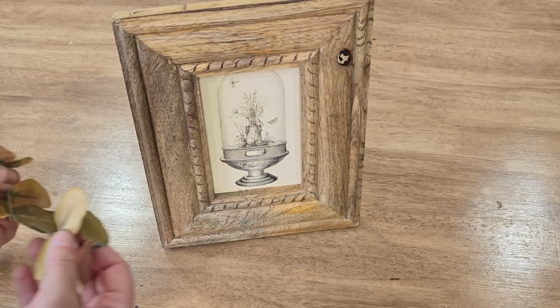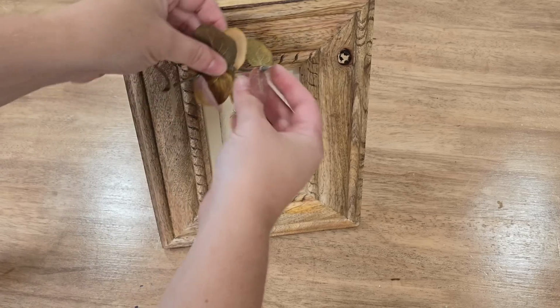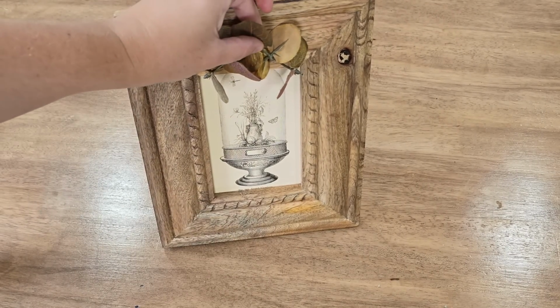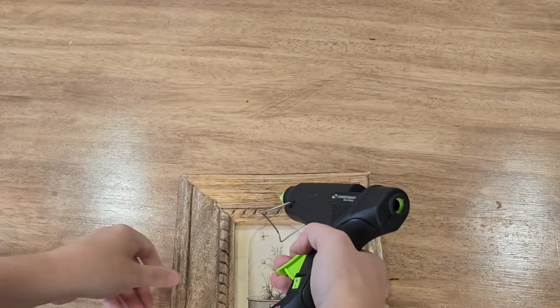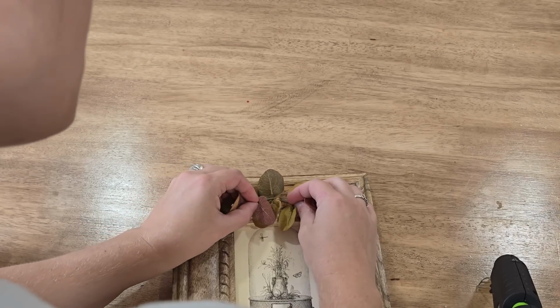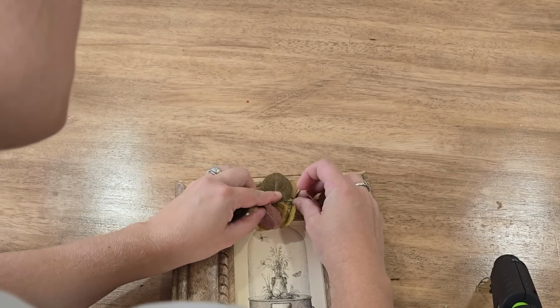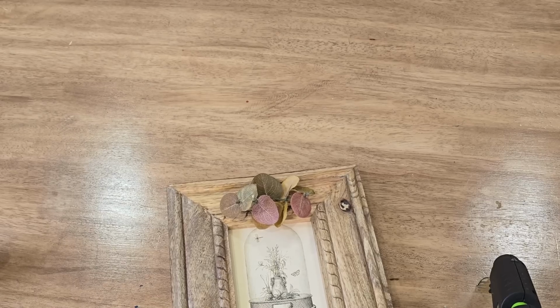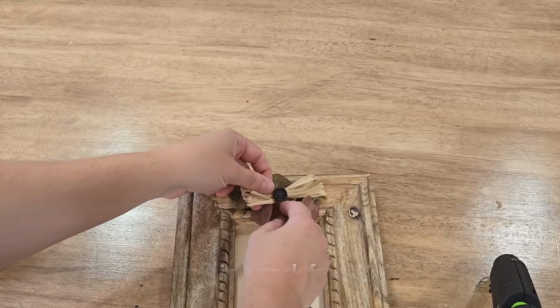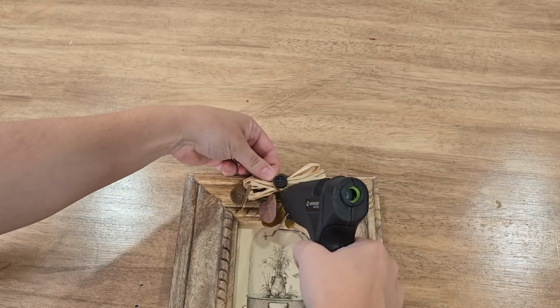And since I'm going to be attaching it with hot glue, it's something that can easily be removed. It's just something quick and easy that you can do to make your year-round decor look a little bit fall for pennies on the dollar. So you can add some hot glue on there and then decorate it however you want. And then when that season is over, you can just pull it right off because hot glue is not permanent.